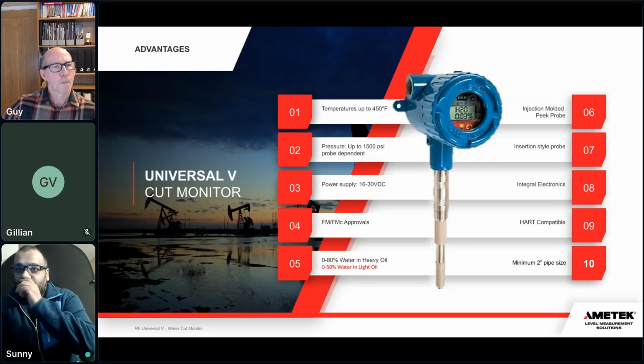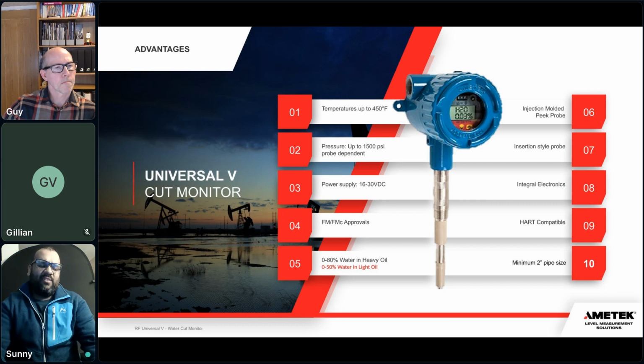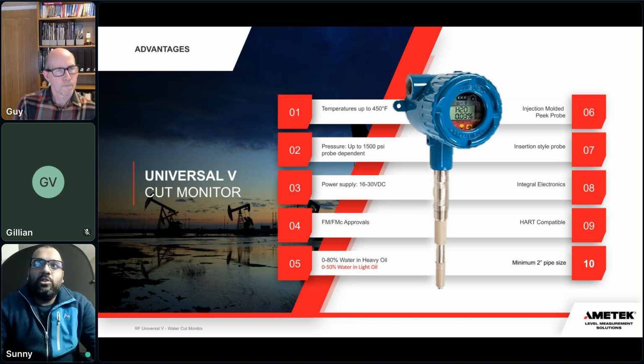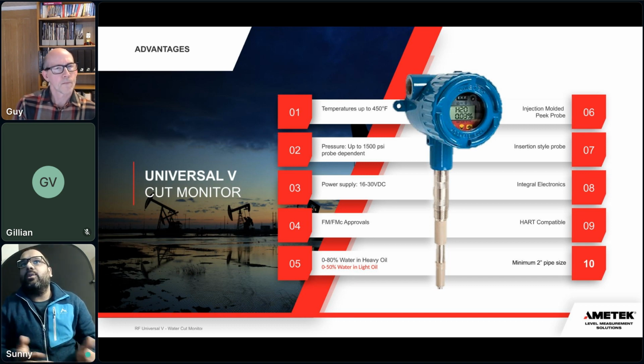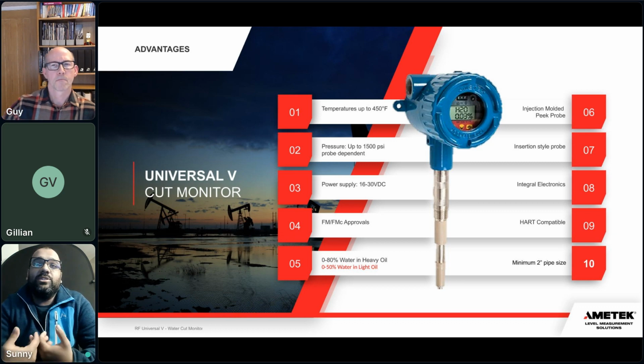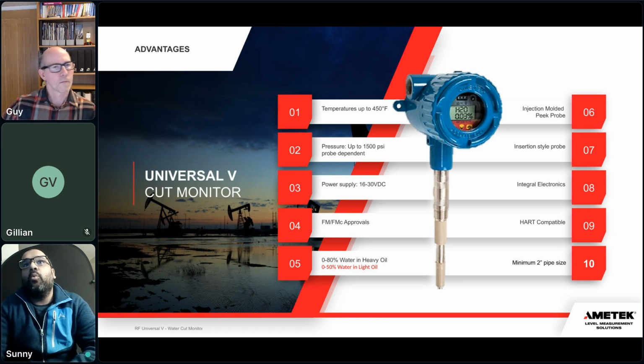So, product review. We offer a couple different products. I believe about four or five different products within the cut monitor family. They all fall under the Universal 5 cut monitor, and there's also a level transmitter variant as well as a cut monitor variant. The primary difference is they're both capacitance technologies. The only difference is the output is going to be percent water versus feet, inches, or some other measurement for level.